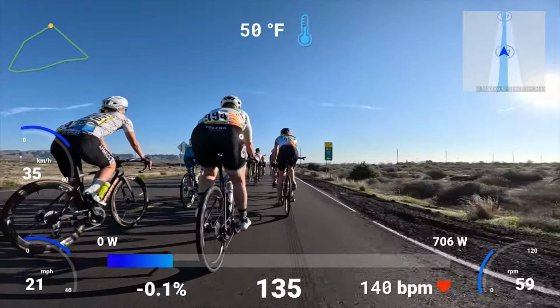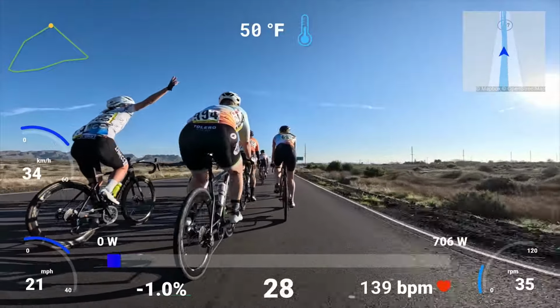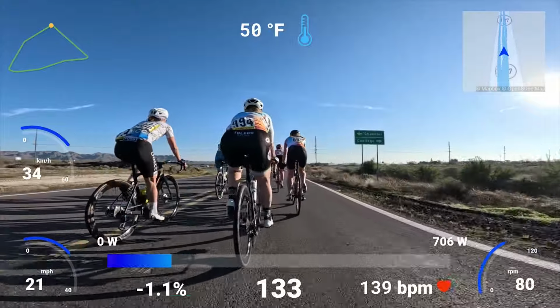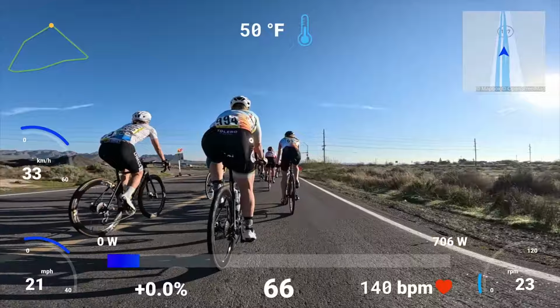That was definitely not what I was planning to do. I was planning to sit in as long as possible. So yeah, here comes a right-hand turn here.